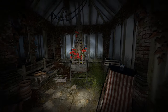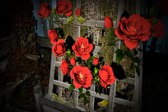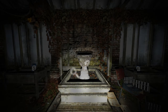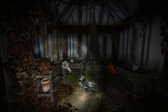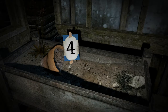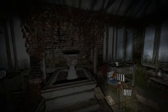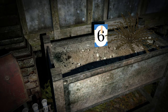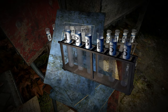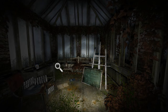Where it showed it growing, I think, was right here. I think there was a bed here. Should take a look at all the plots just in case there's like an item or something in them. Okay, so we need to take samples of each one.